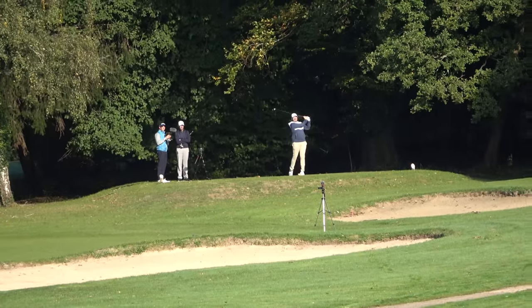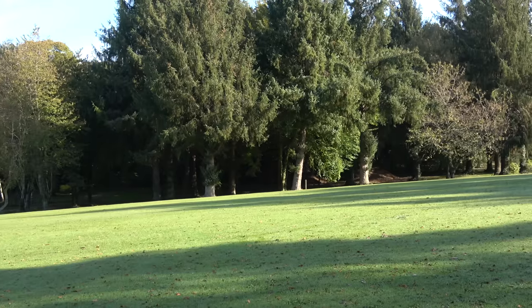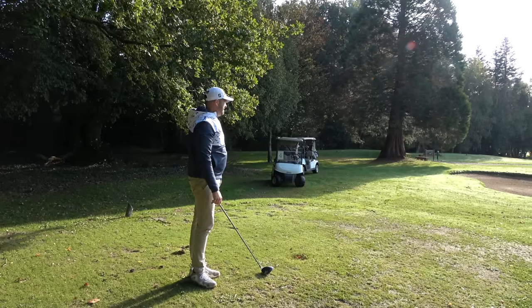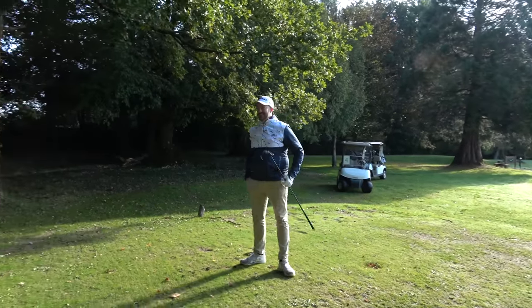Kind of high. Yeah, I think that's good, James. You didn't power it, did you? It's kind of like... Was it? Yeah. Because obviously those trees are quite high a little bit further on. Thumbs up from Jordan. Jordan's happy. It's clipped something, but it's okay.